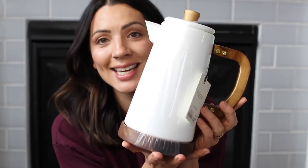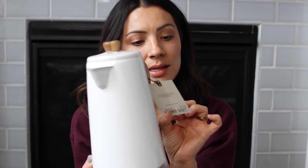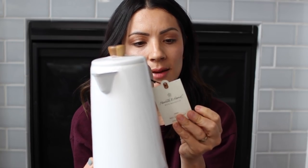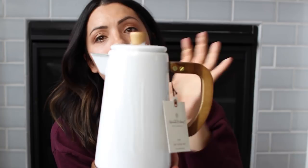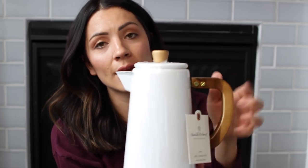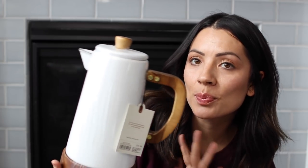This one I'm super excited about. Look how cute this is. This is a hot cocoa pot with an acacia wood handle. I think this is gorgeous. So you can make a thing of hot chocolate, put it in here, and then pour it out. And I make hot chocolate all the time for my kids. So I thought that this would be a perfect addition to our winter.